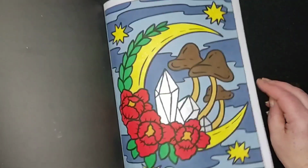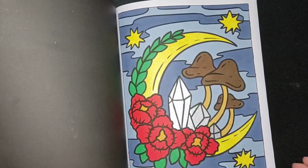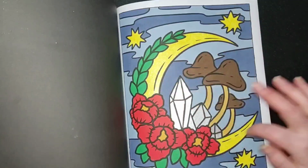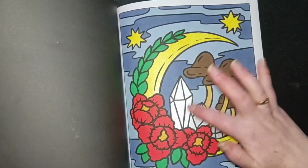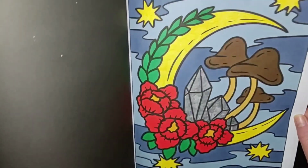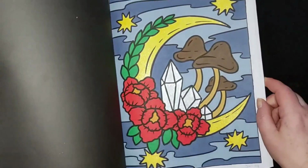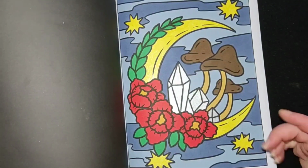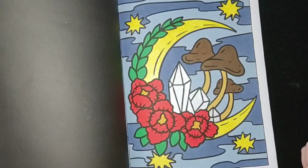This one is the first one. I really like how this came out. I used glitter gel pen for the moon and for the stars, and I used a metallic gel pen for the, not jewelry, stones, something like that. Crystals. That's a better fit for that.